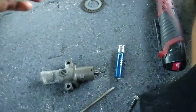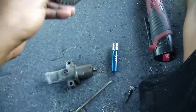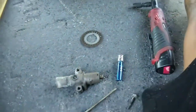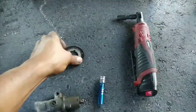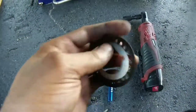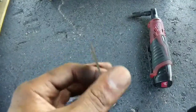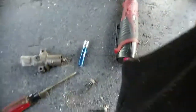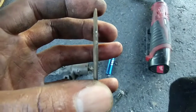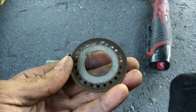And it doesn't hurt to replace these things. This car's got over 200,000 miles on it. So, you know, it's just basic maintenance. There's some other things I need to do as well. Anyway, on this washer that keeps the timing belt from walking off, it's concaved. Let me see if I can get the camera to focus in on this. Well, it flares out, so this is like a bowl side.